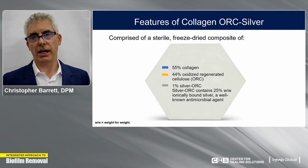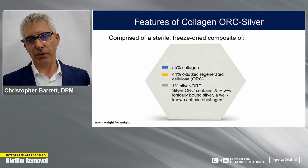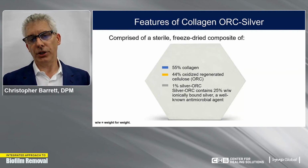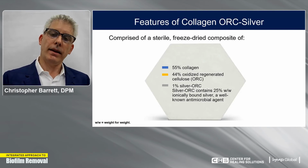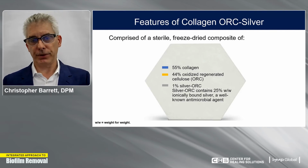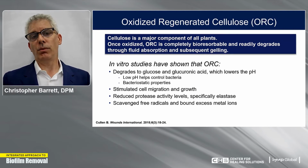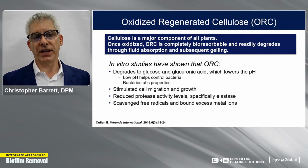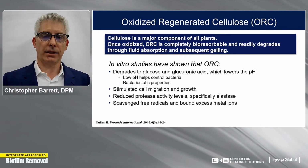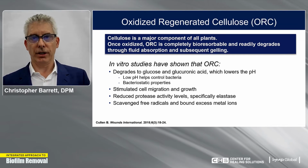This is Collagen ORC and Collagen ORC with silver. This dressing, and we're going to focus tonight on Collagen ORC with silver, is 55% type 1 collagen, 44% oxidized regenerated cellulose, and 1% silver. The Collagen ORC without silver is 55% collagen and 45% oxidized regenerated cellulose, or ORC. And this is the beauty with this product. ORC is made up of cellulose, which is a major component of all plants. So it's natural. And once ORC is oxidized, if you've used this product, it's completely resorbed by the body. So it degrades, it gels.